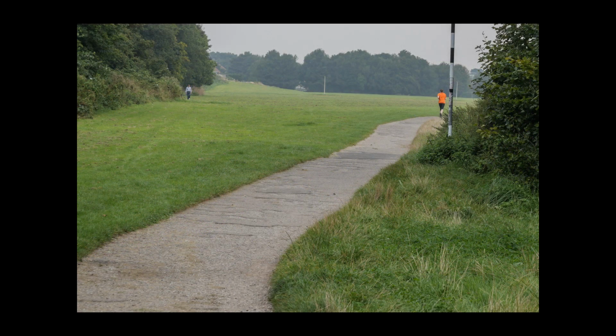As you start to leave Scarborough more towards Scalby, you go across this massive field. I shan't narrate on every slide because basically you're just following the path where it takes you. So don't worry if it goes silent for a little bit.